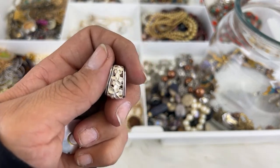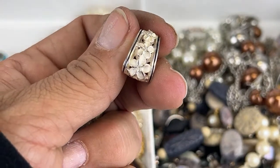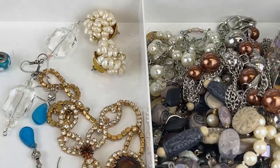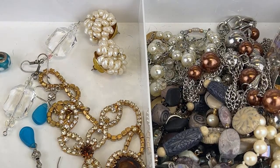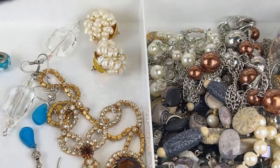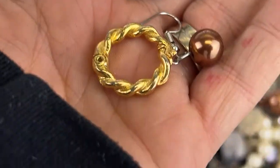This is 925. This goes on like a slide necklace. It's got little rhinestones in the flowers. It's really pretty. Oh. Just a junky earring. 80s special again. These are just junkers.